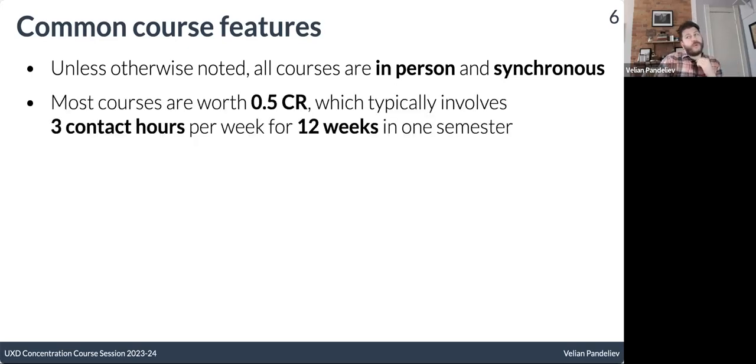Most of the courses that you're going to take are worth 0.5 credits. This is just a standardized measure of how much you might expect to do in a course and how many of those you have to accumulate before you can graduate. Typically, but not always, that involves about 3 contact hours a week, 3 hours of lecture or interactive activities or workshops or tutorials, for 12 weeks over the course of one semester or one term. And if you do that and do all the required homework and all of the projects, you will get 0.5 credits.